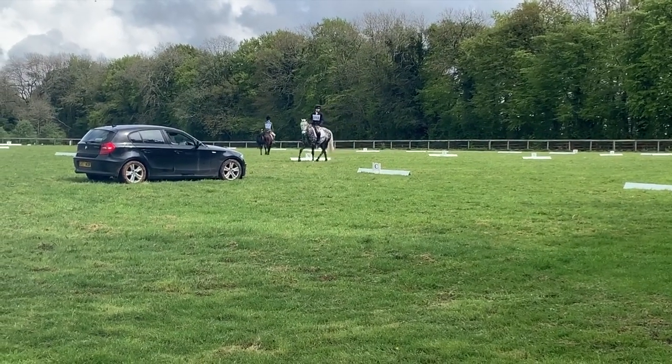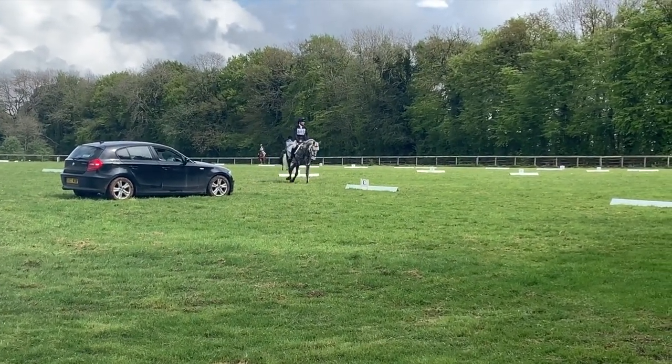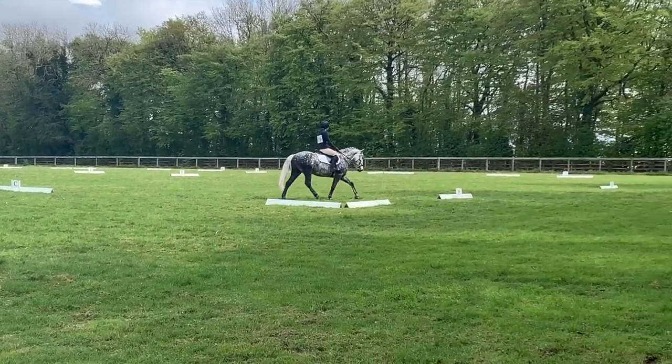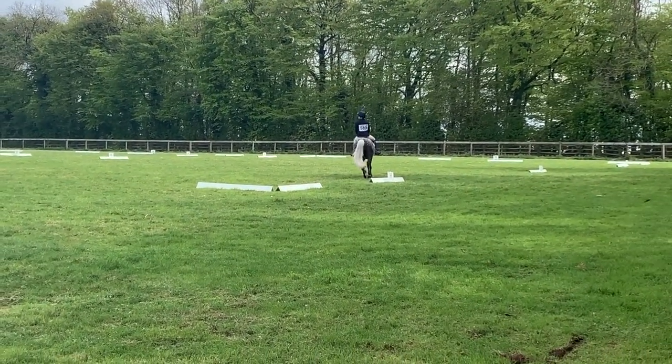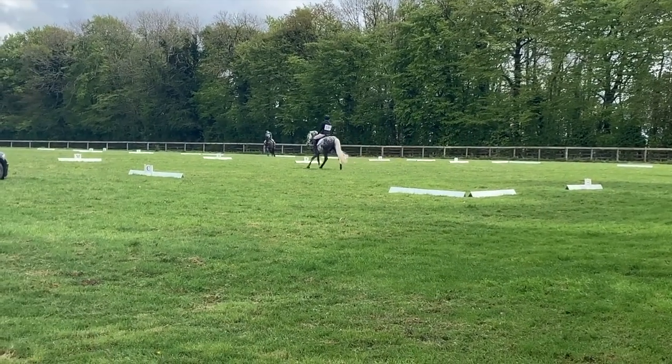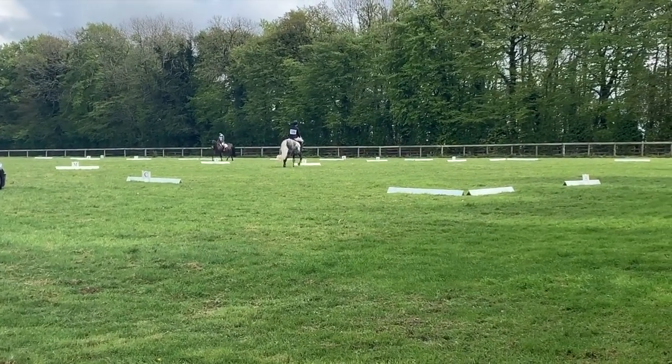And then he had to go straight back into trot with that marker. We got 7.5 for that transition and the trot work. And then it's back into a serpentine, which we got another 8 for. So all his trot work is really, really good.